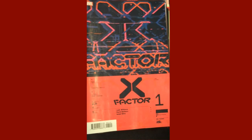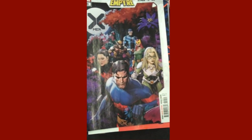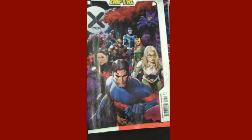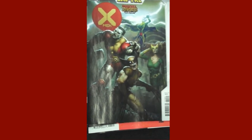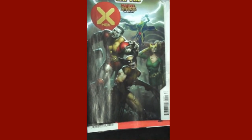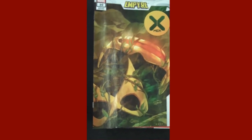And then next up, also from Marvel, we have X-Men issue 10. And with that comes the X-Men Zombies, Marvel Zombies variant. Made our top 5 covers of the week as well. As did the Empire tie-in variant for X-Men issue 10.